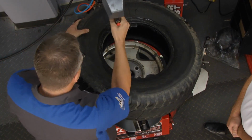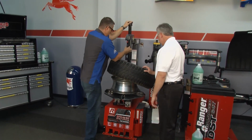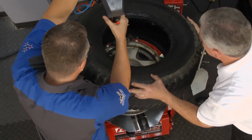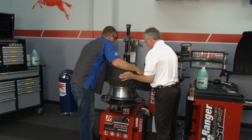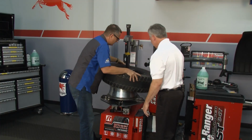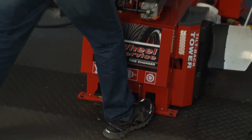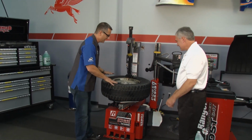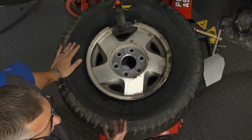All right, well, let's see what we got here. We're going to go ahead and just see how easy this one mounts. Now, granted, it's been on and off a couple times, and that's a good point you made. You might just want to reuse the tire, and if you're reusing the tire, you're going to tear the bead over and over again. Now's the time to put it on there. Boy, that popped right on there like nothing. That really was slick and nice. We have an old tire, and it's torn. That makes it even harder to put on there, you know?